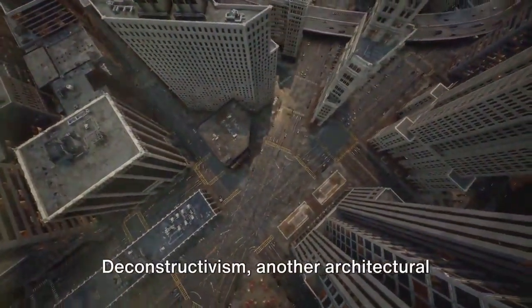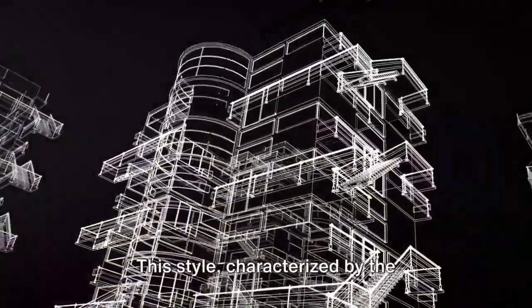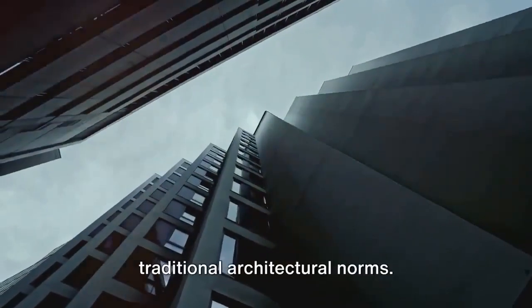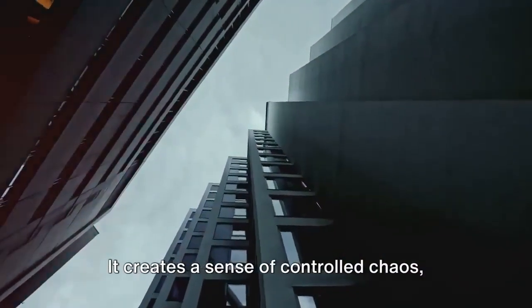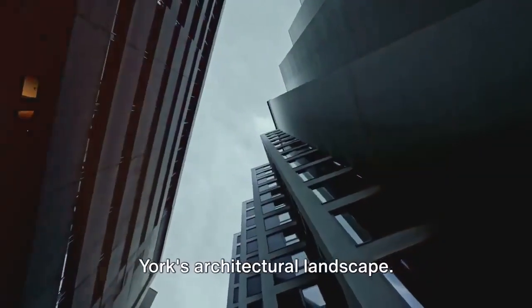Deconstructivism, another architectural movement, has also left its mark. This style, characterized by the fragmentation and manipulation of the structure's surface, challenges traditional architectural norms. It creates a sense of controlled chaos, adding a new layer of complexity to New York's architectural landscape.